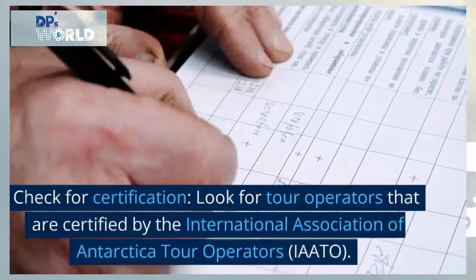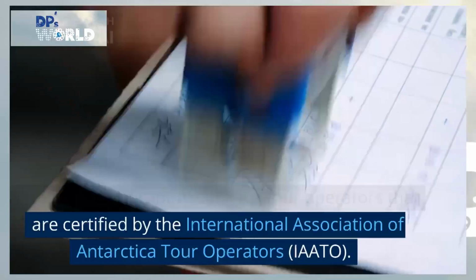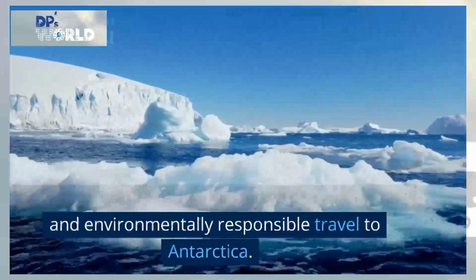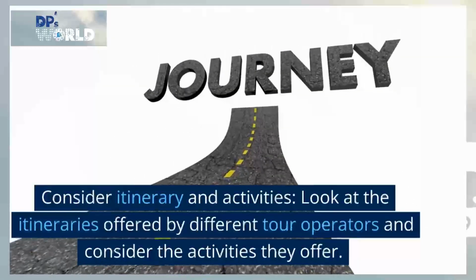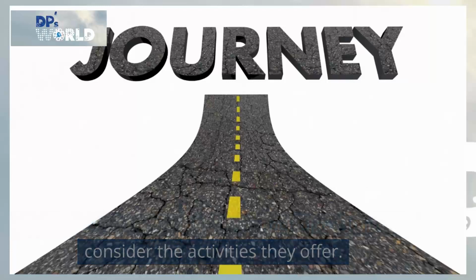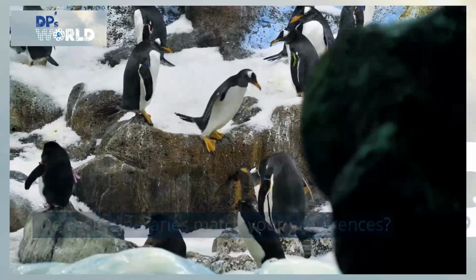Check for certification. Look for tour operators that are certified by the International Association of Antarctica Tour Operators, IAATO. This organization is committed to promoting safe and environmentally responsible travel to Antarctica. Consider itinerary and activities. Look at the itineraries offered by different tour operators and consider the activities they offer. Do they offer the activities you are interested in? Do their itineraries match your preferences?